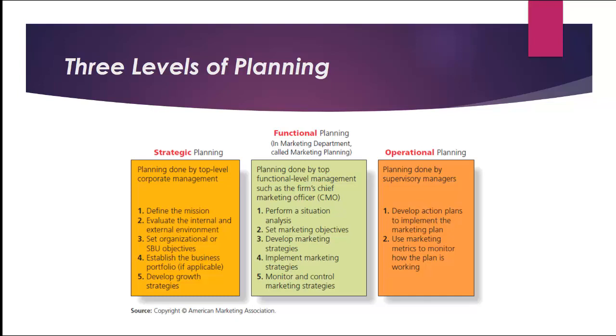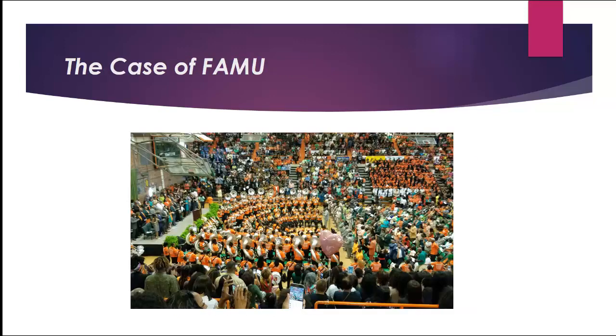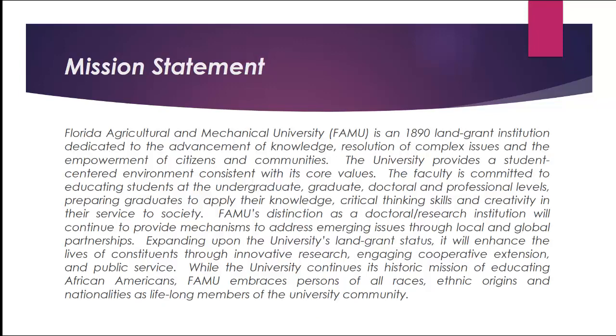And so in strategic planning, you can see all the things that we talked about with respect to FAMU in the beginning. And we kind of did a case study on FAMU. There you can see this. Actually, I have a video. I'm not going to play this, but this was at the convocation, last homecoming. And during class, if you want me to play it, I can play it. It's a very nice video, but for the sake of time, I'll just pass by this.